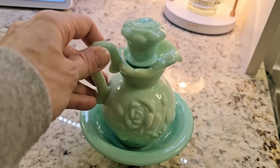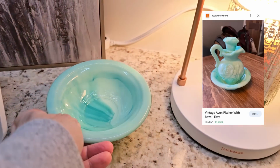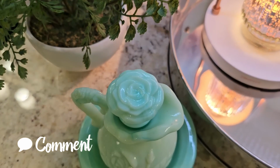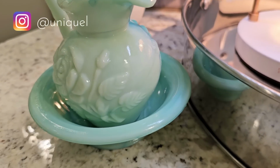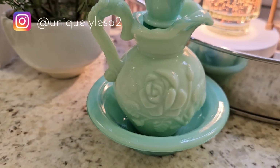When I image searched this vintage Avon pitcher with bowl, I could not find a year on it. If you know that information, drop me a comment. I would love to know that. But it is just precious and cute, and I'm going to style it here on my bathroom vanity so that I can enjoy it every day as I get ready. The color is wonderful and makes me happy.